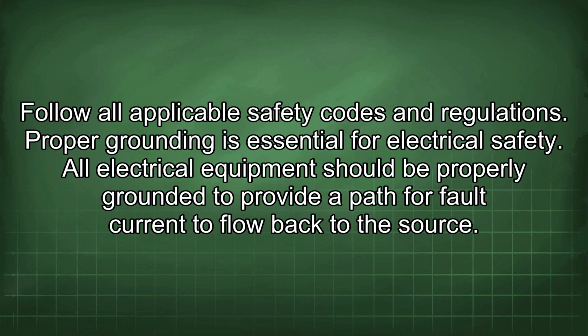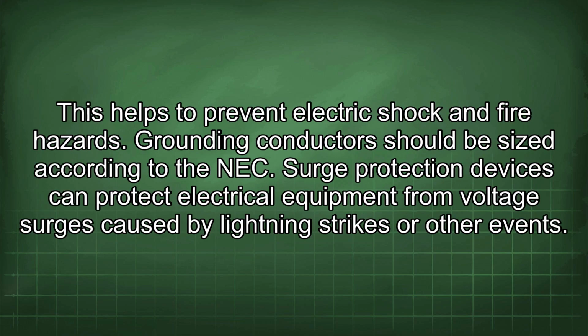Proper grounding is essential for electrical safety. All electrical equipment should be properly grounded to provide a path for fault current to flow back to the source. This helps to prevent electric shock and fire hazards. Grounding conductors should be sized according to the NEC.